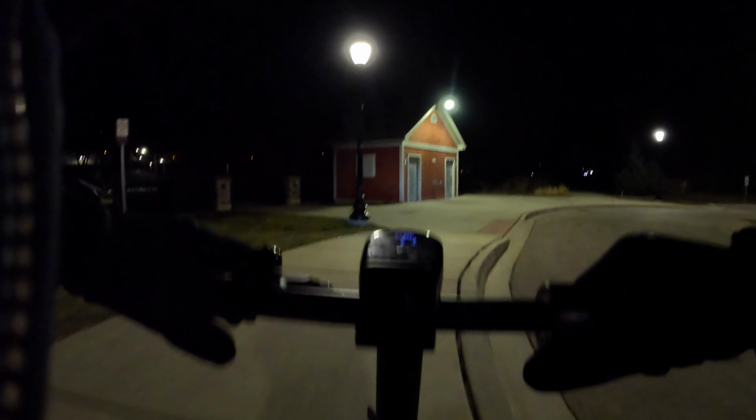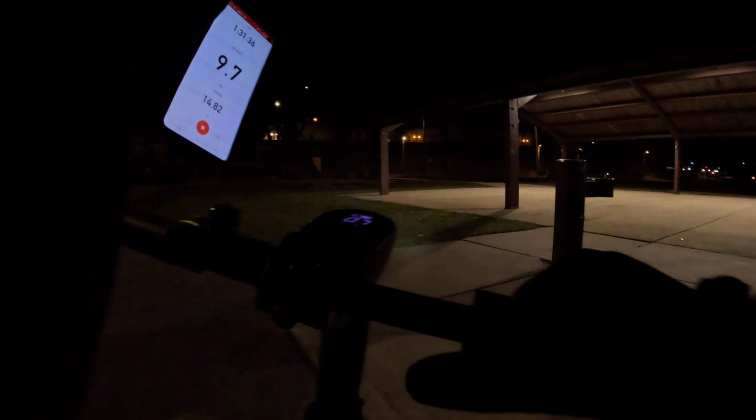All right, this is the Algonquin start and stop on the Prairie Path bicycle path. 14.81 miles. Look at that. Almost had it on the dot.